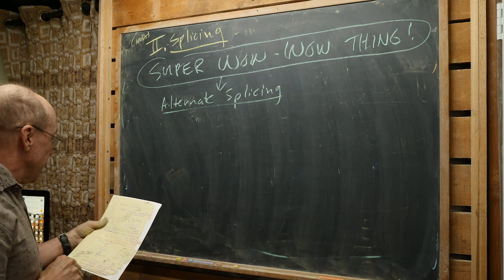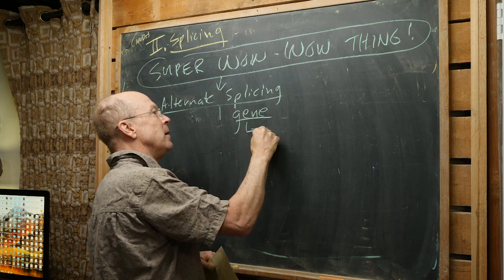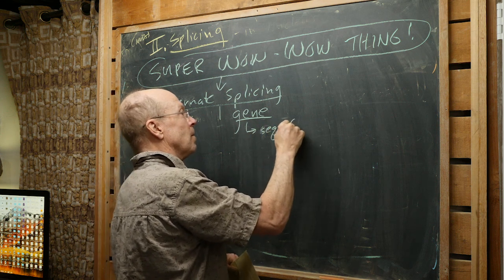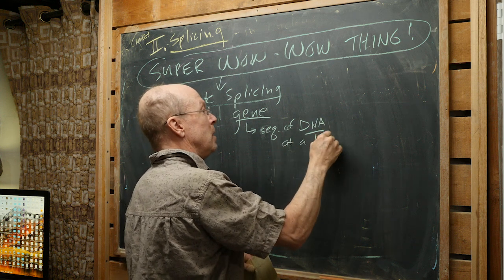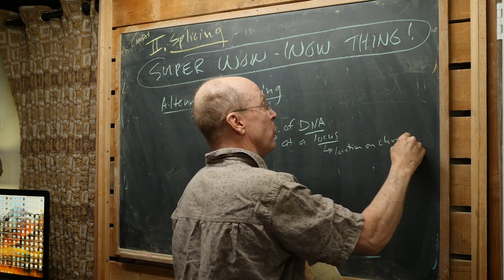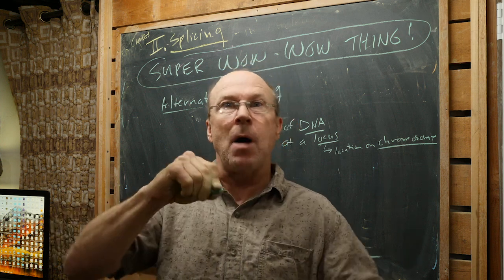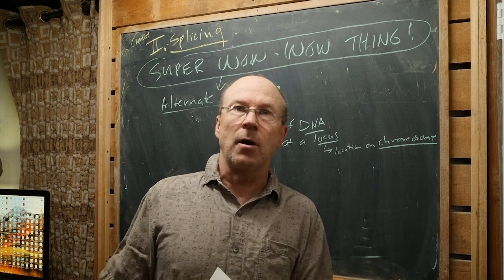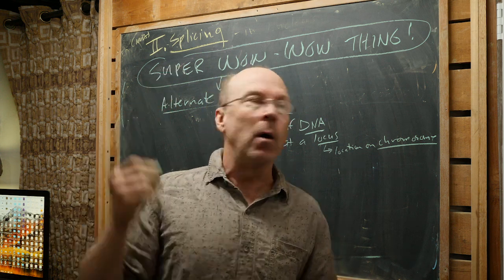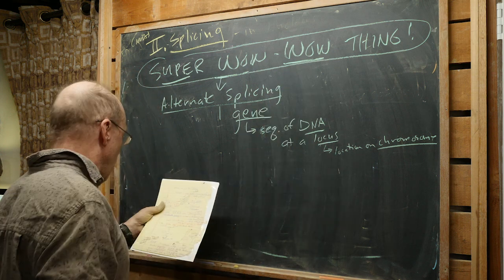So in alternate splicing, we have one gene. Now we have to remember that a gene is basically a sequence of DNA at a locus. And we know that the locus was a location on a chromosome. These are things that we learned most recently and most specifically during our Mendelian inheritance phenomenon. And when we were talking also about meiosis, we put all those things together because we had to understand concepts of independent loci, on different chromosomes, versus linked loci, on the same chromosome. So I hope that's ringing the bell. And this alternate splicing thing is super wow. Here it goes.